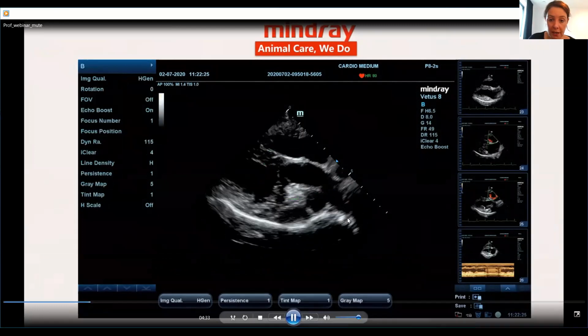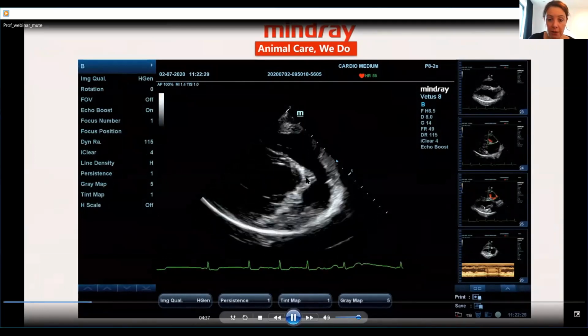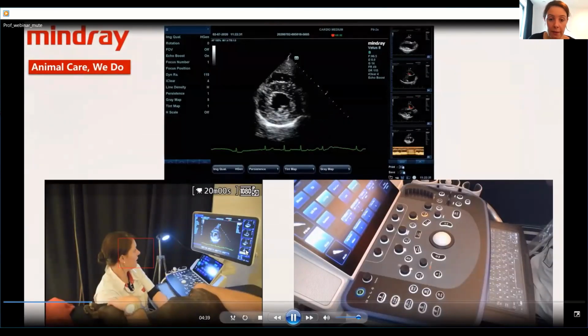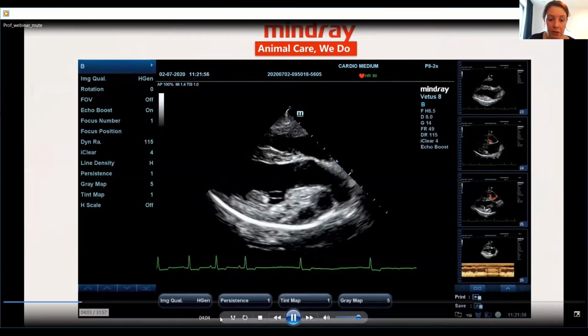Now we're on to the 5-chamber view. So we see the aorta here in the middle. This is the aortic valve. You see, our little doggy is moving. I will maybe just go back briefly so I can show you again.